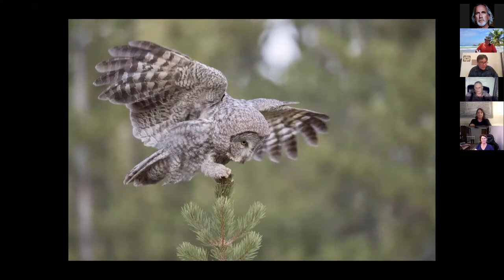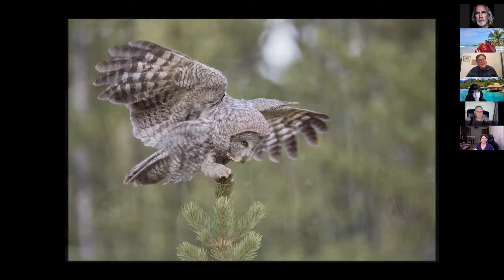I walked out into this one little meadow, because they do like to hunt around meadows. I've been walking between three or four meadows, waiting, walking, waiting, watching. And I was like, okay, I'm done. And I'm walking back to the truck, and I look up, and here's the great gray owl. So yeah, I got lucky, but I worked hard for it.